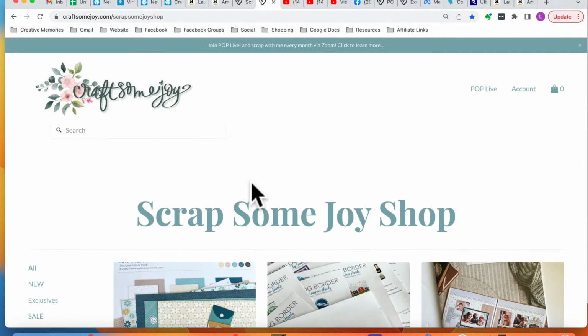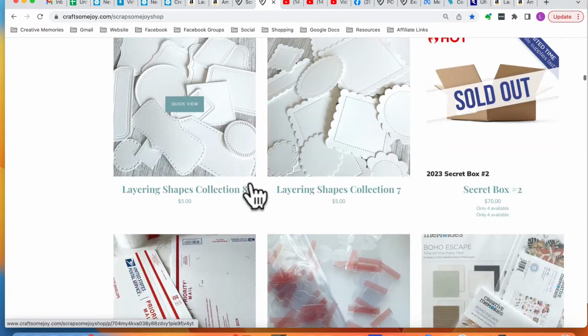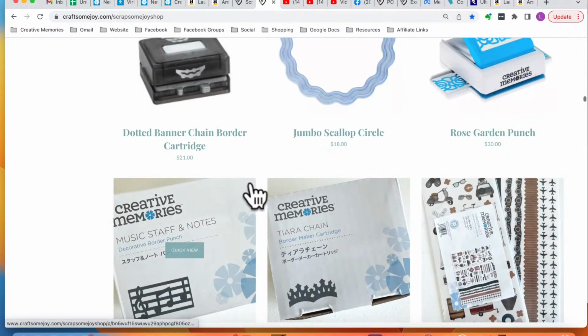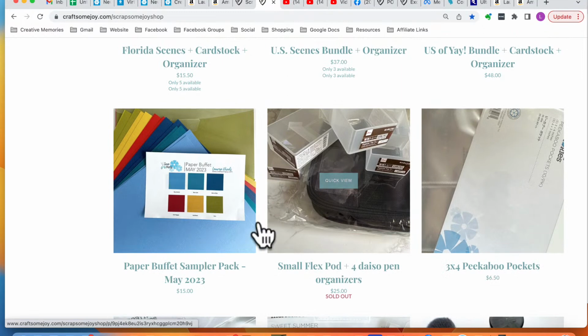So part of why I brought this up was we talked about pen organization. Here it is right here: the small Flex Pod and 4 Daiso pen organizers. Sweet Debbie H. was able to find some more organizers at her Daiso where she lived, and she dropped them off for me. That is why I was able to put 3 more of these bundles in the shop, but you can see they got snatched up pretty quickly.